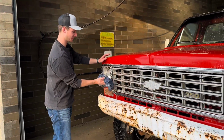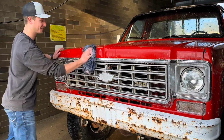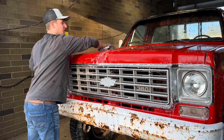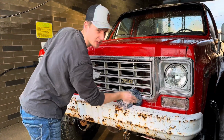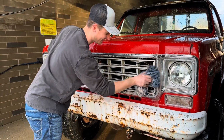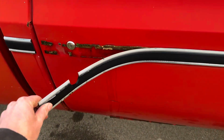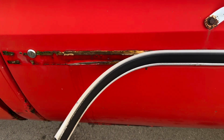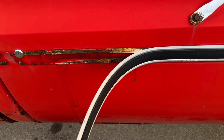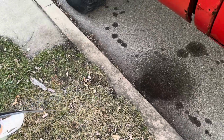It sat for a while, but even at the point it was at, I'm sure it was just a cheap drive-through car wash. So we're giving it the full spa day. At the local car wash, it says no bucket wash. Oh, we should have done this and then washed it. Oh, geez. Oh well, yep, that was easy. Okay, original trim for one door if anyone needs it.